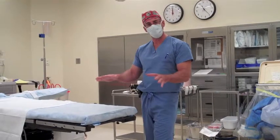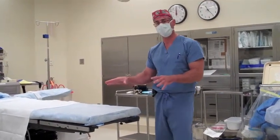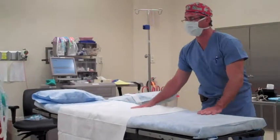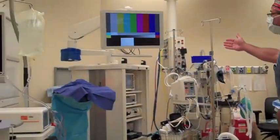Now we're actually in the operating room suite, and this is where we're going to be taking care of you when it comes time for your knee arthroscopy. Here's just the standard operating room table. This is where you're going to be lying comfortably so that we'll be able to do what we need to do. Over here is what we call our arthroscopy tower.